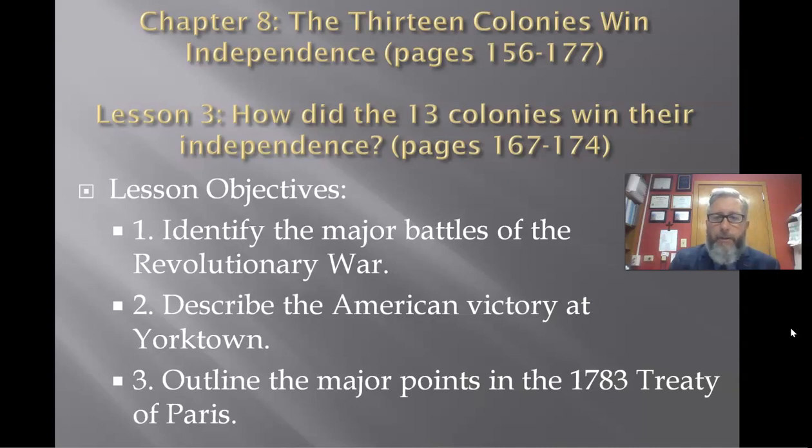Like I said, we're going to talk about some of the major battles of the Revolutionary War. We are also going to describe the American victory at Yorktown, which was the last battle of the American Revolution. We're going to outline the major points of the 1783 Treaty of Paris, which was what officially recognized us by Great Britain, by the world, as an independent nation, even though the Declaration of Independence, 1776, is when we considered ourselves independent.